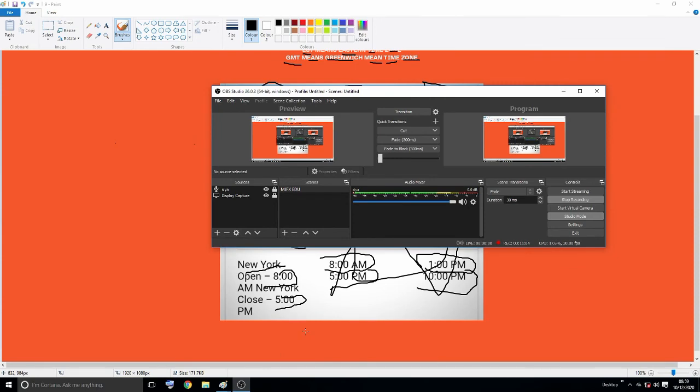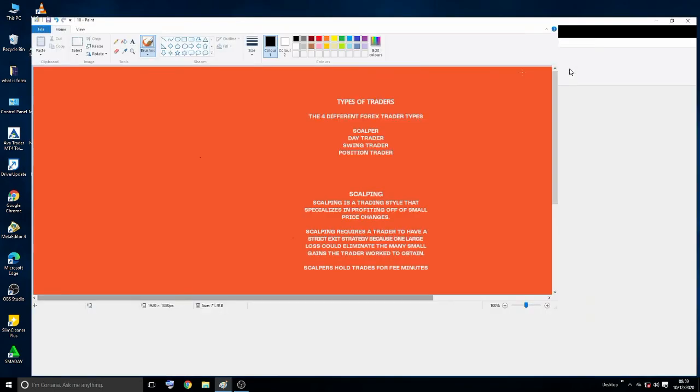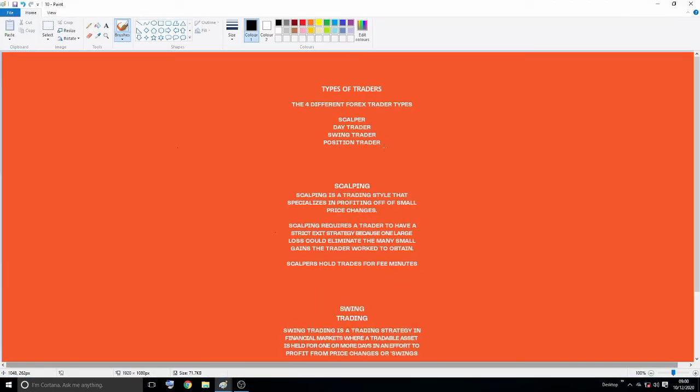So let's continue with the next topic, the types of traders. So now you know the trading sessions. Now let's learn about types of traders. There are 4 forex traders types. Oh, there's more. I only know of these 4 though. We have a scalper, we have a day trader, we have a swing trader, we have a position trader. These are the 4 types of traders that I know.